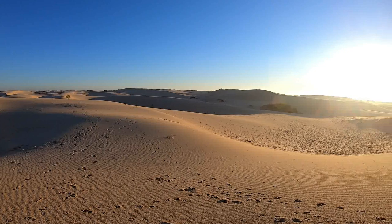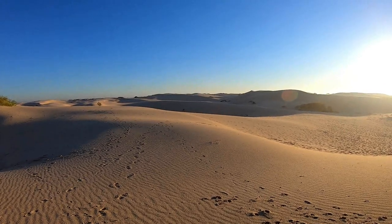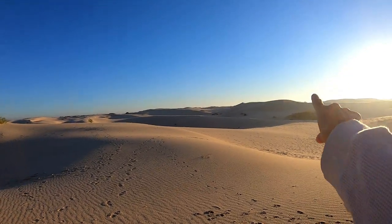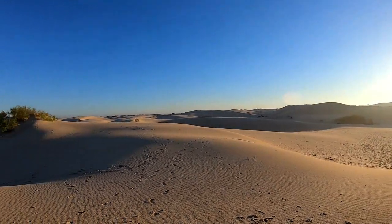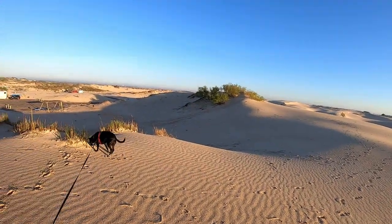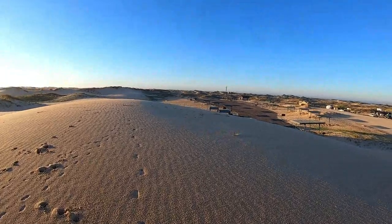Used to come here as a kid, and these dunes seemed massive to me. And now, the one I'm actually standing on was pretty tall at one time, but that one over there, I think, is the tallest at this point. But just sand everywhere. That's a day use area.